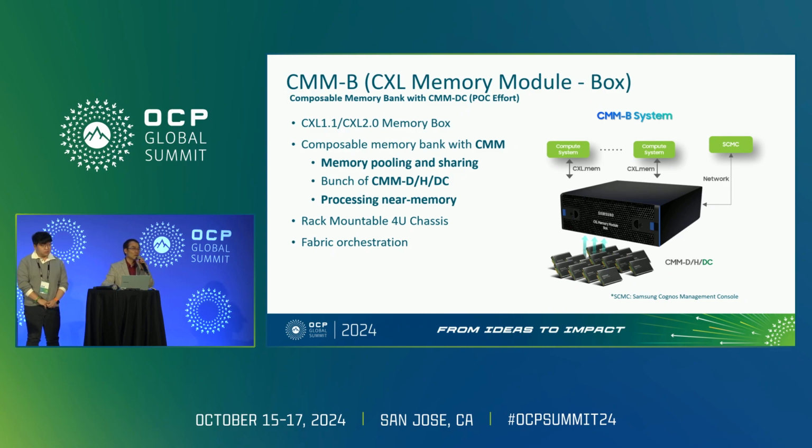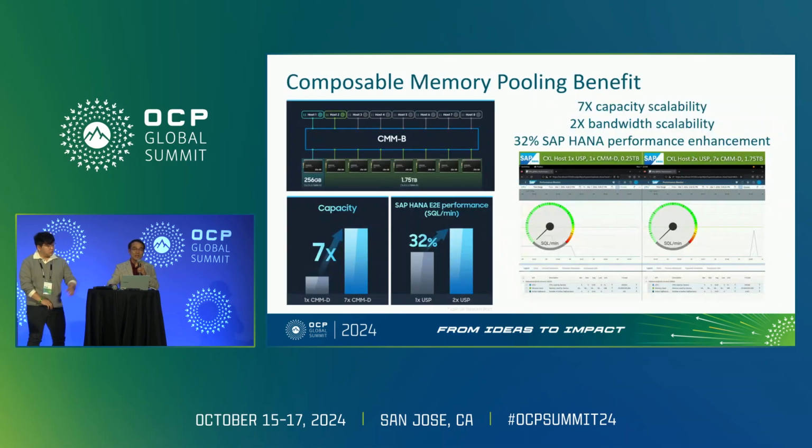Okay, so how about having a bunch of CMM-DC in one box? For that context, we also developed a CXL memory module box. This box could host heterogeneous CMM memories that include CMMD, CMMH, and CMMDC. CMMD is composed of DRAM only. CMMH is composed of DRAM plus NAND flash.